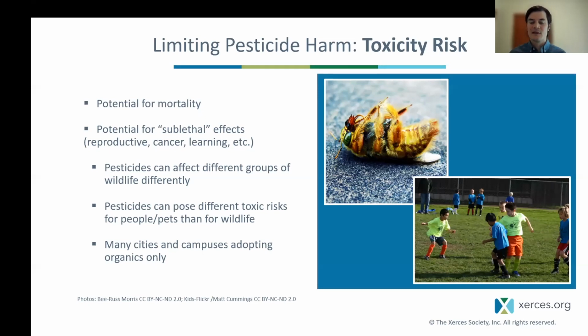Many cities and campuses have cut through this complexity a little bit by requiring the use of organic pesticides exclusively. Organic pesticides are natural materials that usually show lower toxicity than synthetics to a wide array of organisms, but many of them still can be quite toxic. Specific to pollinators, linked on the webpage for the summit, there are some resources that we added that can help you assess the toxicity risk of different pesticides to pollinators. So I encourage you to look at those.